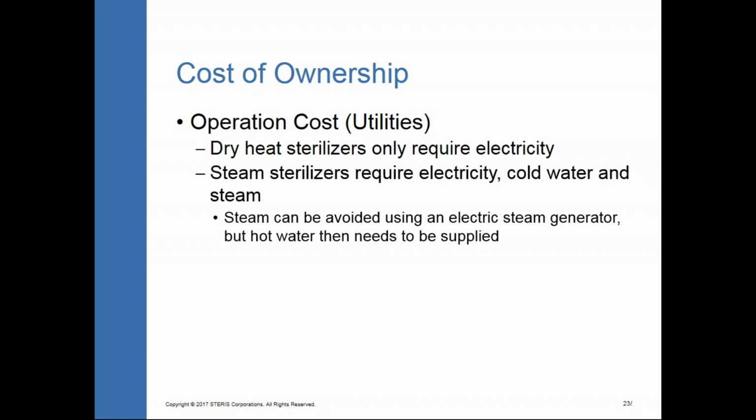Now, the steam you can get away with because steam autoclaves can always be provided with electric steam generators, which will then eliminate the need to feed steam to the sterilizer. But if you do that, then of course you'll have to provide more electricity for that steam generator, and you'll have to feed that generator with a hot water supply. So all in all, if you look at the operation costs, one might think that a dry heat sterilizer should be less expensive to operate. Well, the answer is yes and no.